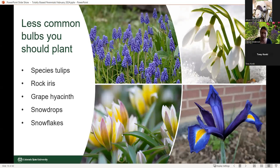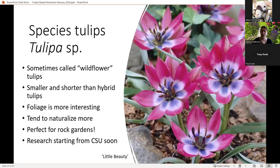Species tulips, these guys right here. These are a little bit more ornamental. I think I have a slide specifically on them. Grape hyacinth. Some places I know have lots of grape hyacinths, but for newer developments, newer areas, grape hyacinths or muscari can be a really nice one to incorporate into your lawn. If you want to wait a week or two to mow your first mowing, they'll be done by then. Snowdrops are another one. These guys will literally come up while there is still snow melting in your landscape. Some great choices.